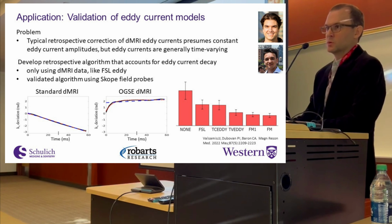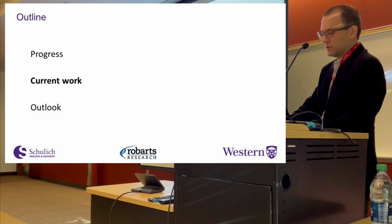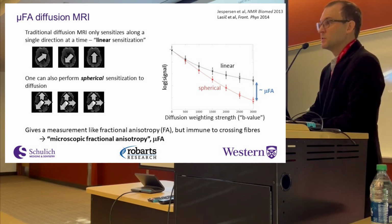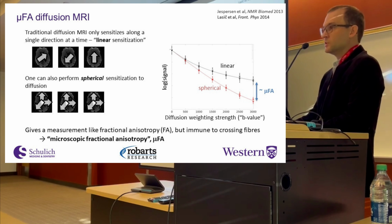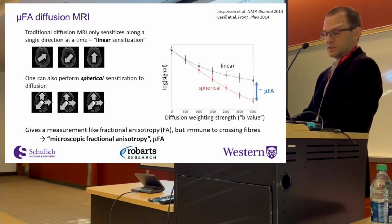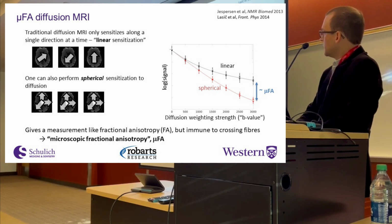All right. So that's just an overview of stuff that we've been up to over the last few years, and now I'll talk about some stuff that we're doing now. We're moving towards things more on the applied side. Something I'm very interested in for diffusion MRI is microscopic fractional anisotropy. This is different from the fractional anisotropy maps I've been showing up till now. It's a new parameter, and I'll just explain how we get this.